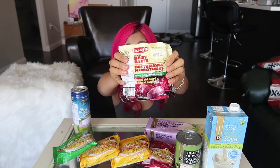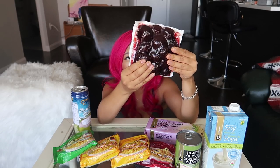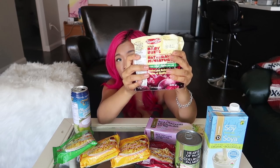All right, so another very surprising find, baby beets. Whole baby beets. This is vacuum packed, peeled and boiled baby beets. Who knew that you could find, am I just the only one that's surprised? I don't know. Never thought I would be able to find beets at the dollar store. But yeah, this was $1.25 for this package of whole baby beets. Very, very impressive. Yes, I'm gonna drink some more coconut water.